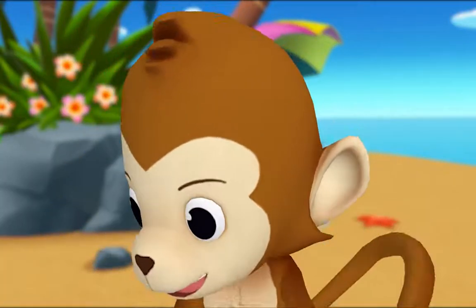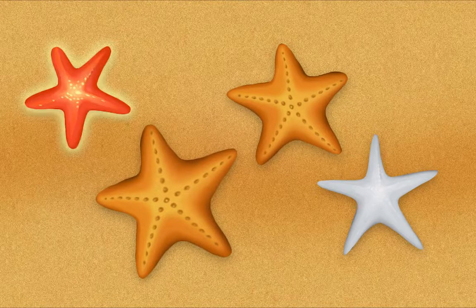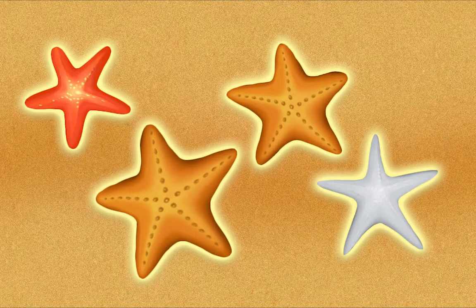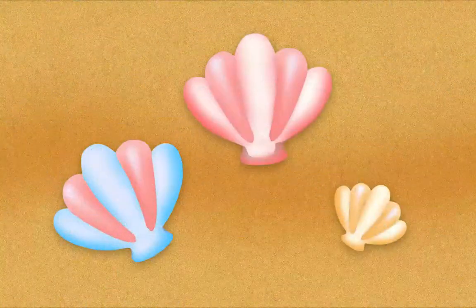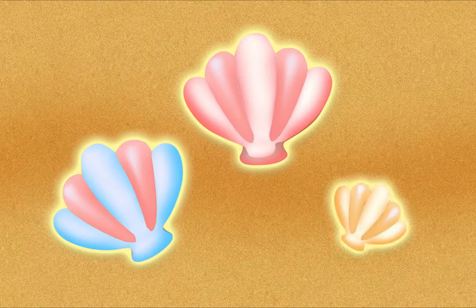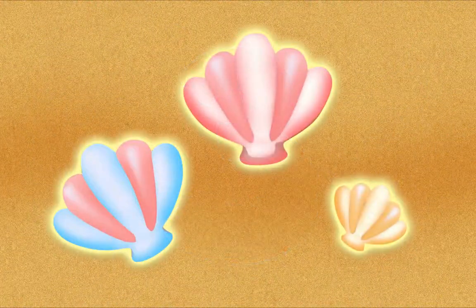Let's count sea stars. 1, 2, 3, 4. 4 sea stars. Now let's count shells together. 1, 2, 3. How many in all? 3. Yeah, you got it.